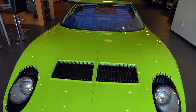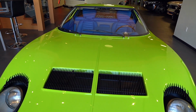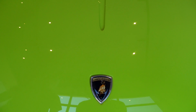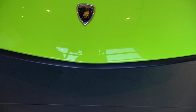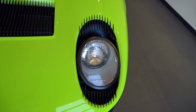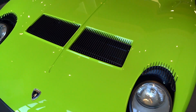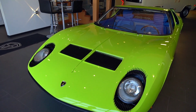This is a complete restoration, as we've noted in the write-up, done by marque expert Bobolev from California. This car was restored between 2014 and 2016 to an extremely high quality concours level. As noted in the write-up, at the 2016 concours, it won best interior for a Miura. As we go around the car, the paint is still in exemplary shape.